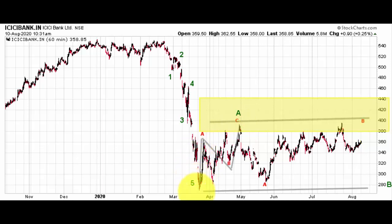I mean, you wouldn't have nailed those moves anyway, but more than anything, if you draw a straight line across them, you're going to hit that straight line about 15 times just because it's been chopping sideways. And more than that, there's just no trendy movement in this entire chop fest that's been going on since March's low. Bottom line, this looks like a counter trend recovery.